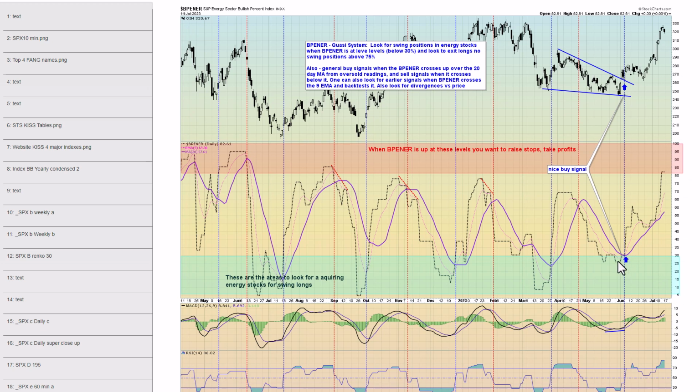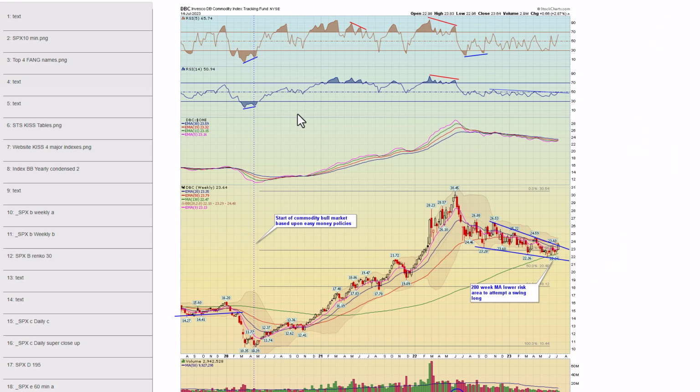When it gets in this area, it gets oversold. It gave a buy signal when it crossed over these two moving averages, the 9 and 20. And it's now in the slight overbought area. But nice entry, nice trigger. Nice trade from that entry. Next, let's move on to commodities.